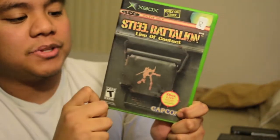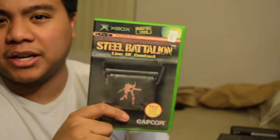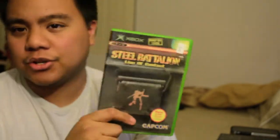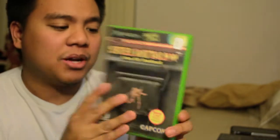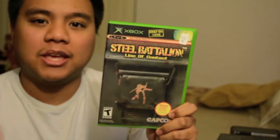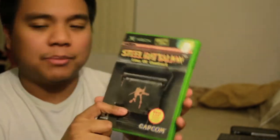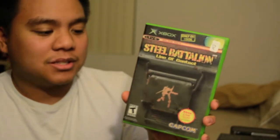This also came from the swap meet as well: Steel Battalion: Line of Contact. This game is actually an expansion just to play it online. I'm not too sure if you can actually play it. But for $8, I just got it to make it complete, because I do have the game and the controller, but I don't have the expansion for it. I'm probably not going to use this whatsoever. This is mostly just to complete the Steel Battalion collection, I suppose.